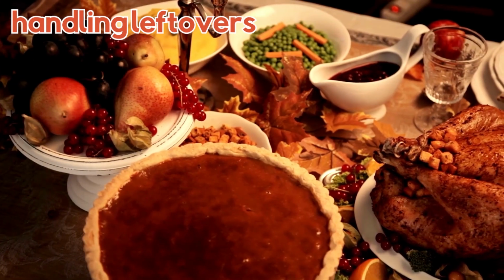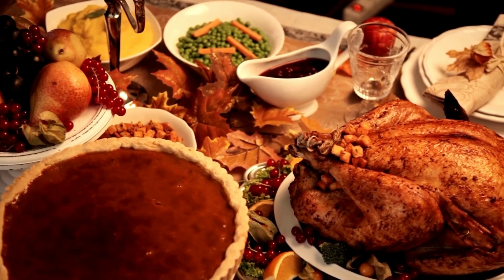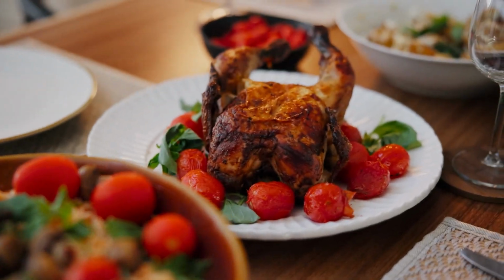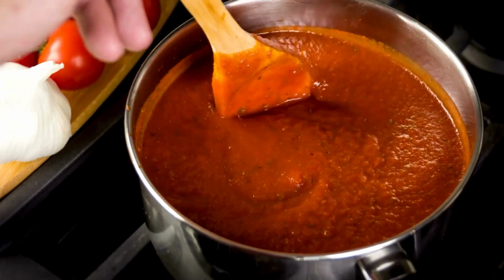Eleventh, handling leftovers. Transforming Thanksgiving leftovers into quick meals can save you time and effort. Make turkey sandwiches, toss turkey pieces into salads, or make a turkey soup. Freeze leftover turkey in airtight containers to maintain freshness. Label and date all items before storing them.